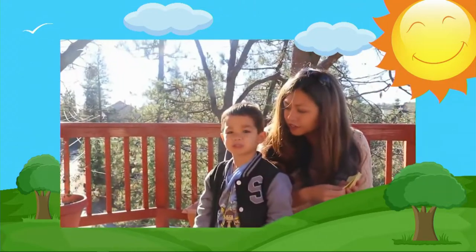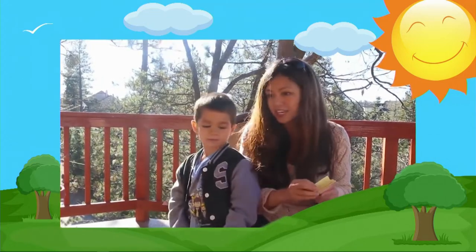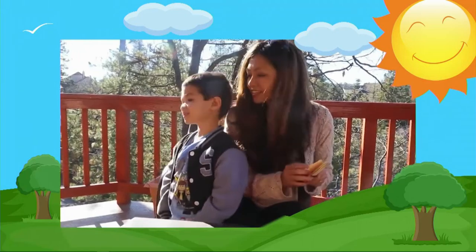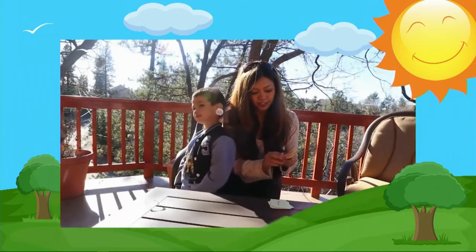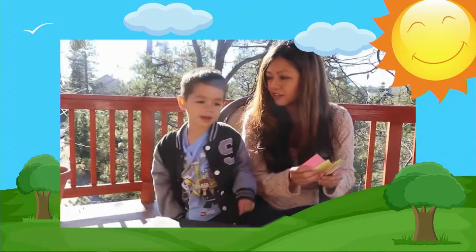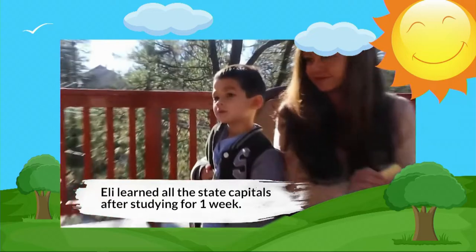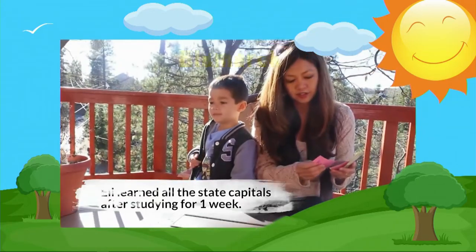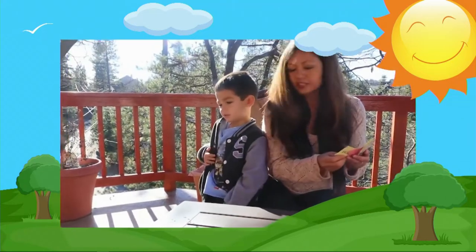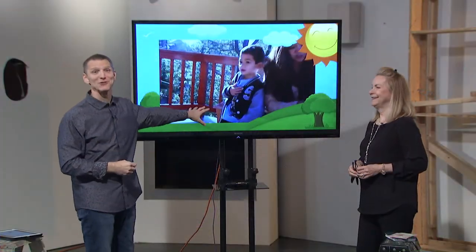Minnesota. St. Paul. Alabama. Oklahoma. Alaska. Juneau. Idaho. Boise. Michigan. Lansing. Arkansas. South Carolina. My name is South Carolina, and I'm from Columbia. Colorado. Denver. Nebraska. Lincoln. North Dakota. Massachusetts. Boston. Connecticut. Hartford. So 4.5 years old. Took him a week. Oklahoma.